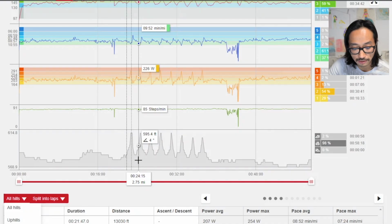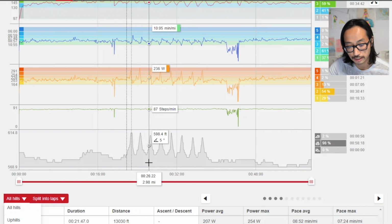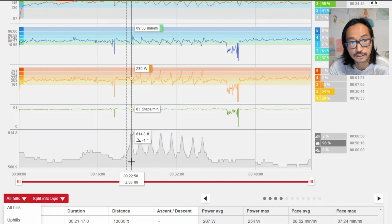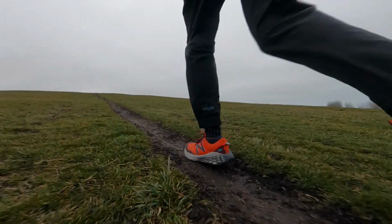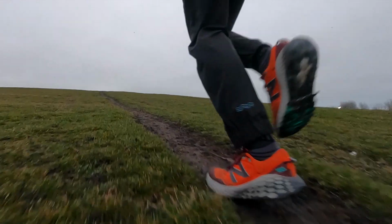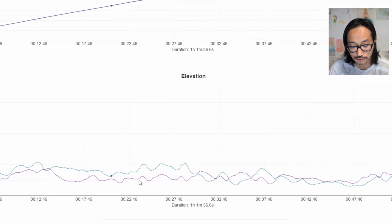And at most it gives me a 5 percent grade, but it eases into it, starting at like 2 and 3 percent and easing up to 5. And in the variance of height, the altitude goes from 588 feet to 614 feet, so about 30 feet of gain over the course of 200 meters. Not a giant hill, but enough for your body to register it. So those are the altitude changes it's giving me. But as far as the GPS is concerned, it doesn't even really notice.